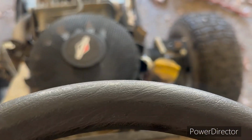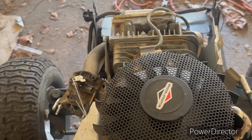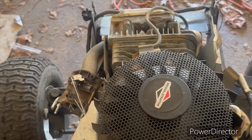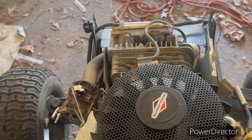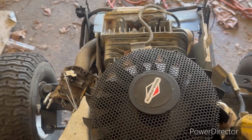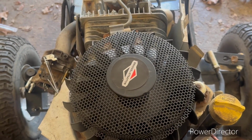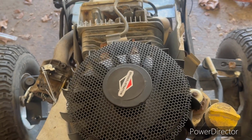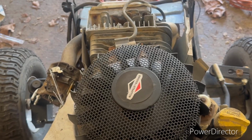Now, I'm not going to get too in depth on this. I'm going to get the parts and install it. I'm not going to show how to install it or anything like that, for the simple fact that there are hundreds of videos, I think, out there. I have watched them on how to replace it. I didn't even know how to do it myself. So I went ahead and watched a couple of videos and figured it out. It's not very hard to do.